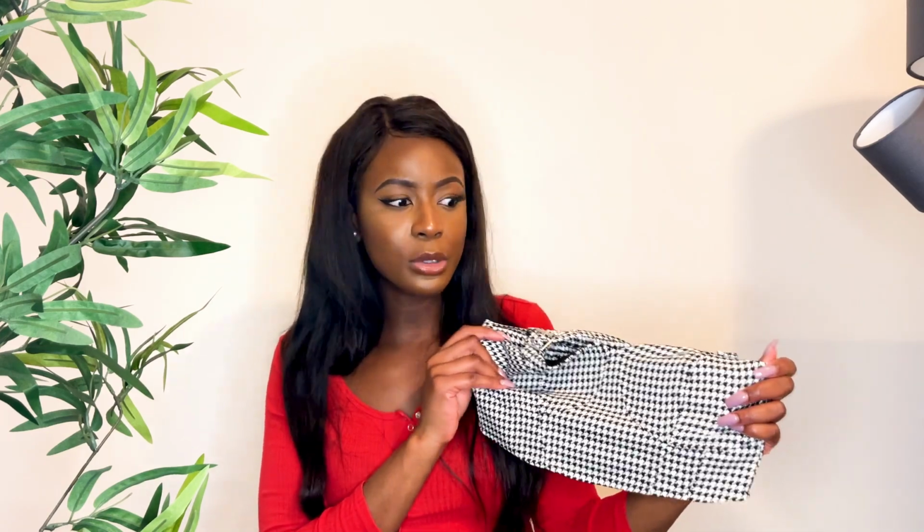And you could even wear this out. You can dress this up or you can dress this down. You could wear this particular top with some mum jeans and some trainers just to dress it down. And if you want to dress it up, then you could wear it with some black high-waisted skinny jeans and some heels, some clear heels. That will just really bring this crop top to life.